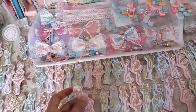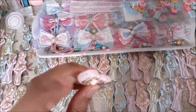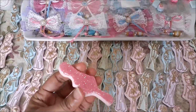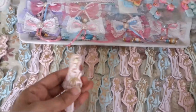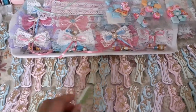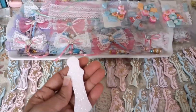All I gotta do is package them, and they do have a hole for the eye screw pin, and I will include that with each set. You saw me put the glitter on. Well, there's the glitter, and there's the shine from the UV resin, front and back. There's the green, the pretty, the blue, and the lavender.